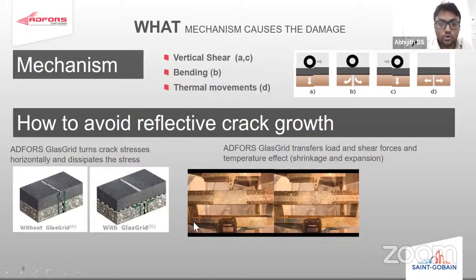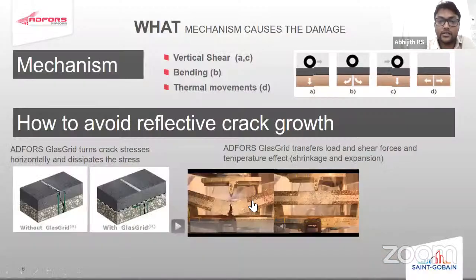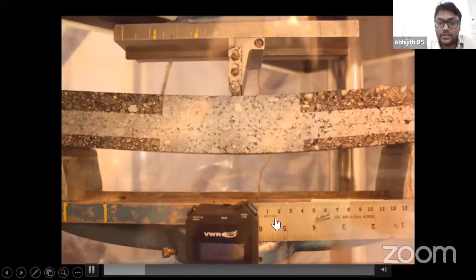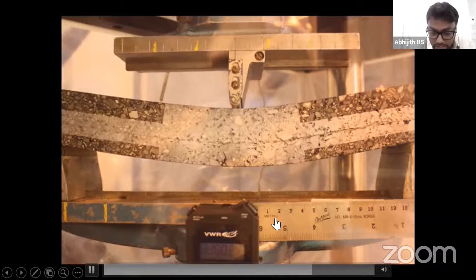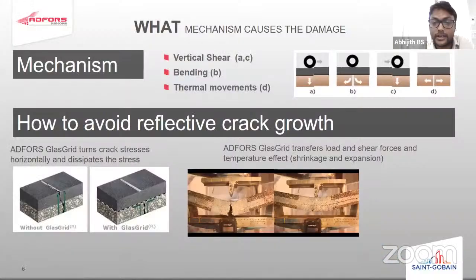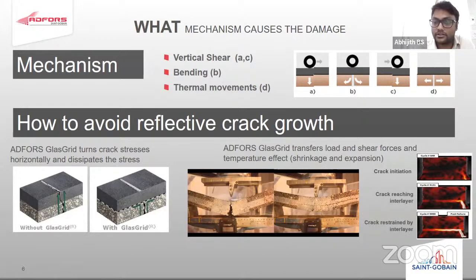Okay, so I can show you one example from one of the studies of Saint-Gobain Adfors. So this one is without GLASGRID. I'll just show it without GLASGRID, and this one is with GLASGRID. You can see how much resistance GLASGRID can provide, how much increase in the tensile strain that it can take when compared to no GLASGRID. So this is what it is.